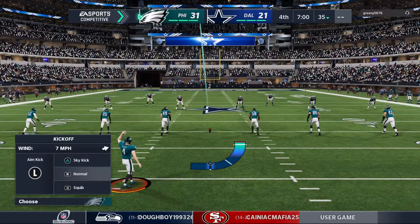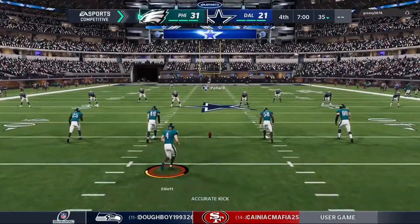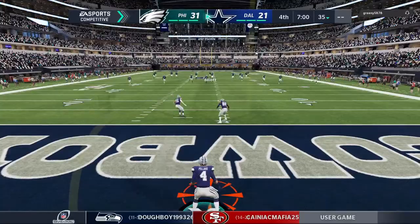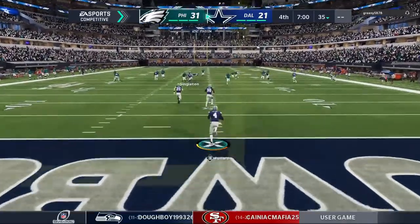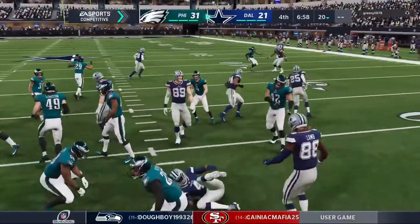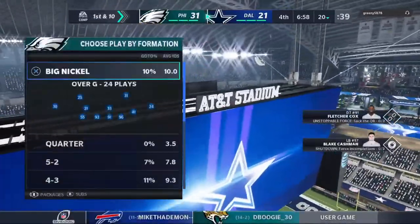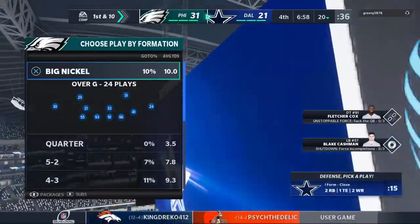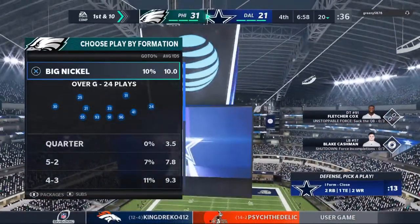Philadelphia. Elliott now to kick this one away. That's fielded on the back line of the end zone. And that decision to bring it out ends up not being a good one. Costs him about 5 yards as he's tackled at the 20. First and 10 at their own 20-yard line.